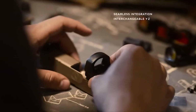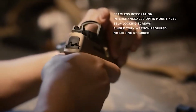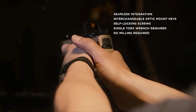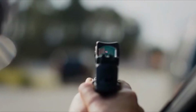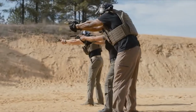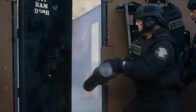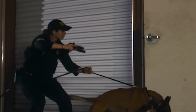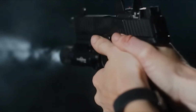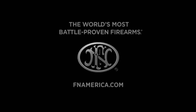That means no matter what optics you rely on today or the optics you will rely on tomorrow, there will be no milling required, just seamless integration. And if your optic goes down, its night sights allow for co-witnessing, making it the ultimate in dependability. The FN-509 Tactical is the product of a million rounds of testing and 129 years of experience protecting the front lines as well as the home front. The new FN-509 Tactical, a highly compatible, highly dependable handgun that proudly carries on the heritage of the world's most battle-proven firearms.